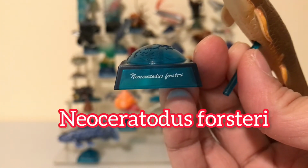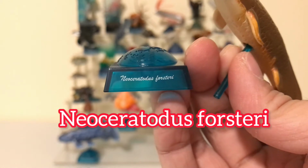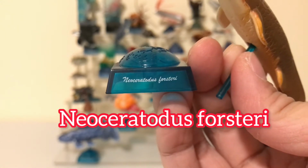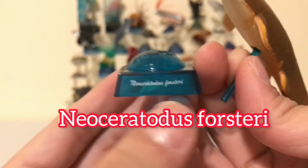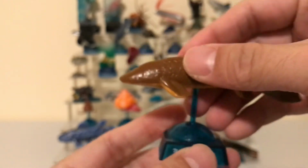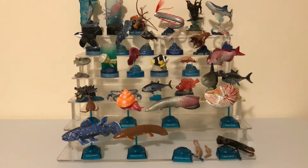So here, maybe you guys can help me out here. Neoceratodus forsteri. That's what I got. All right, Mr. Lungfish, let's see if you can stay alive for another 2 more minutes outside of the water. All right, now we get to our 2 secret figures.